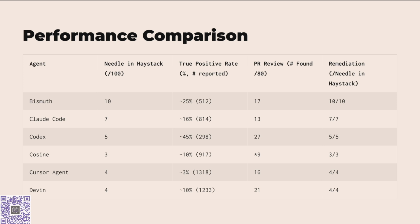Devin, Cursor Agent, and Cosine all found between 900 and 1200 items, or 1300 items for Cursor, with between a 3 and 10% true positive rate. So there's a lot of headway for those agents to go.